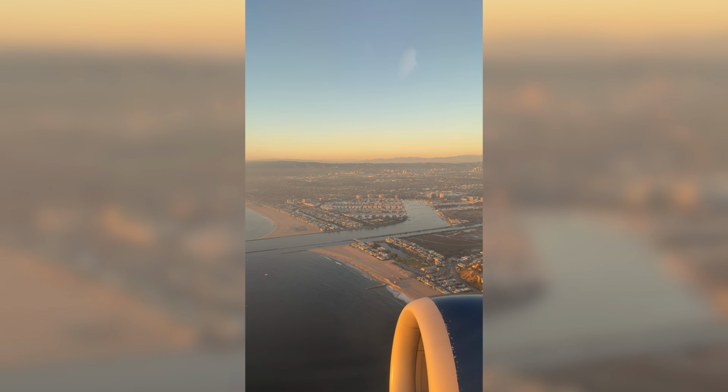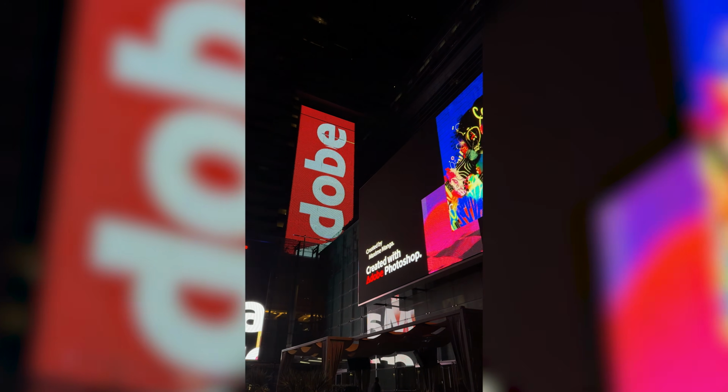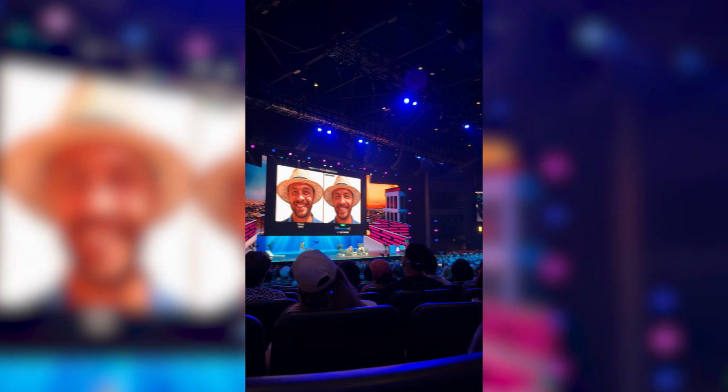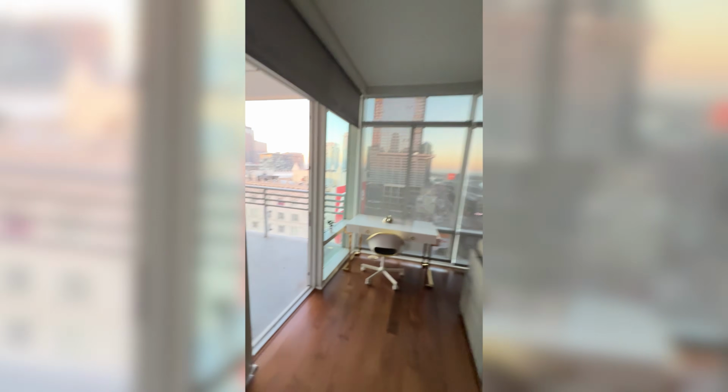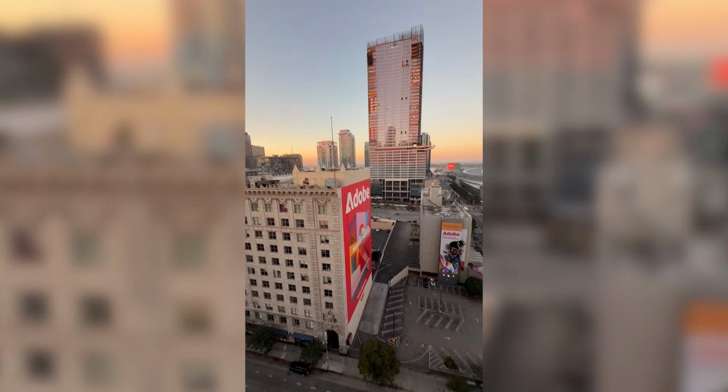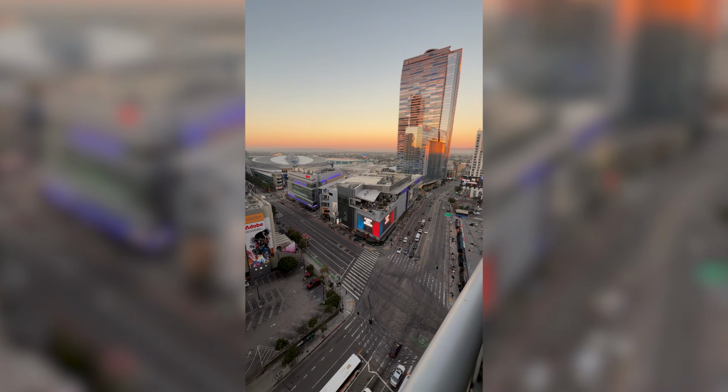Now, this test begins last week in LA. I was there for Adobe Max, and I had this really cool Airbnb with this amazing view of downtown, and it used to be the Staples Center. I believe it's Crypto Arena now, but all the stuff that was happening for Adobe Max, I had a topside view of. So I took both cameras out and first did a basic JPEG comparison.